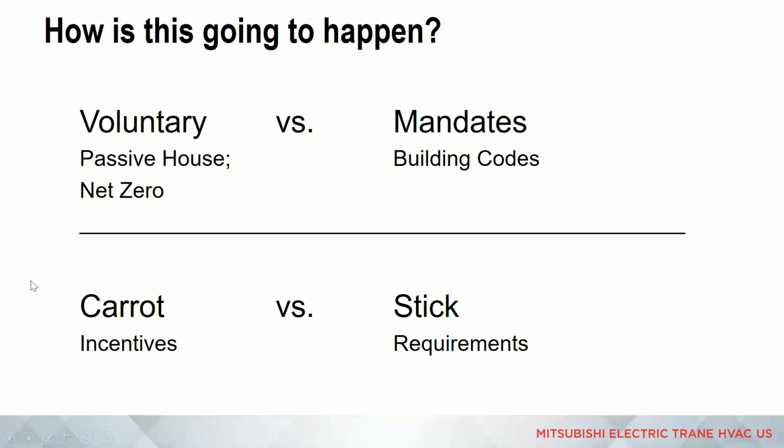If we draw a line down the center of the slide vertically, we separate the voluntary side and the mandate side. On the voluntary side, there are a lot of things people have done voluntarily. We've seen people in the design community, commercially and residentially, building above-code homes, creating more efficient homes, whether it's a passive house standard or just putting in better windows or better insulation, working towards a greater sense of energy efficiency in our buildings, which helps lower energy usage. We've seen even people push to go to net zero. And so that's the voluntary side.